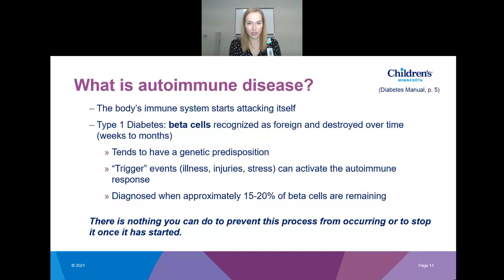So if you have that genetic predisposition, you may find that there was a trigger event that activated that autoimmune process. And this trigger event can really be any sort of stressful event to the body. So it could be illness, it could be an injury, it could be increased stress level. And some people can look back and say, yep, I had a really bad broken arm about 2 months before my diagnosis. Right after that broken arm is when I started getting hungry and thirsty and peeing a lot. Some people look back, they can't identify a trigger event, and that's okay, but some people can.